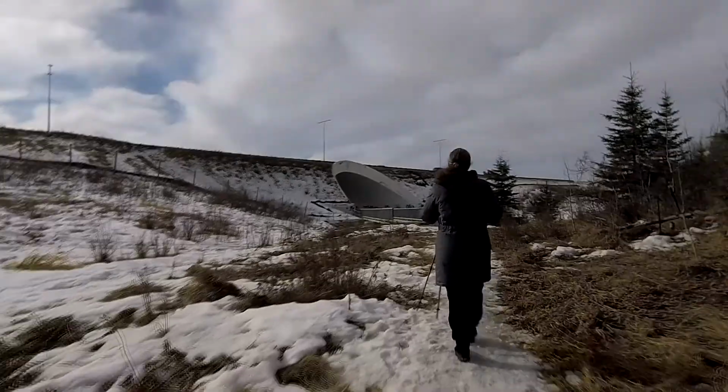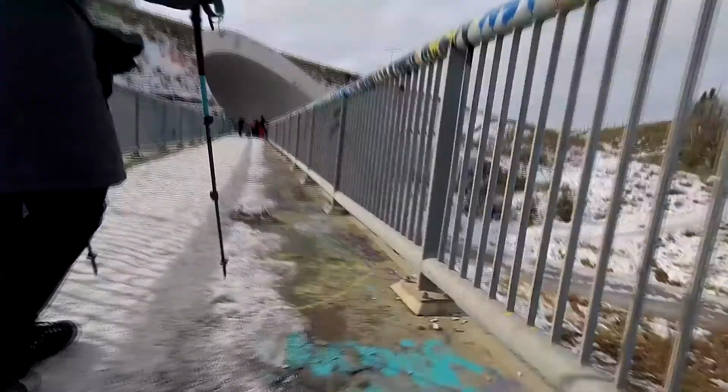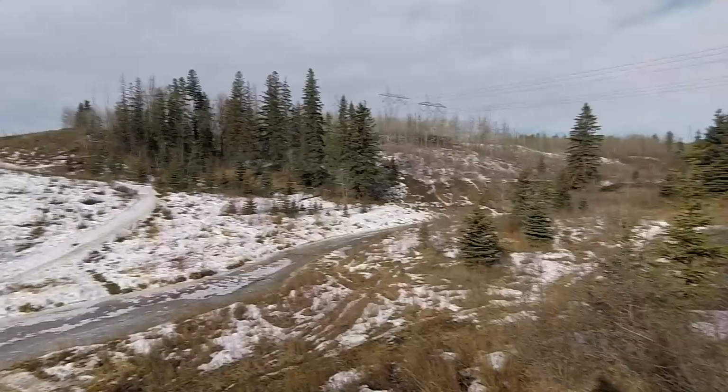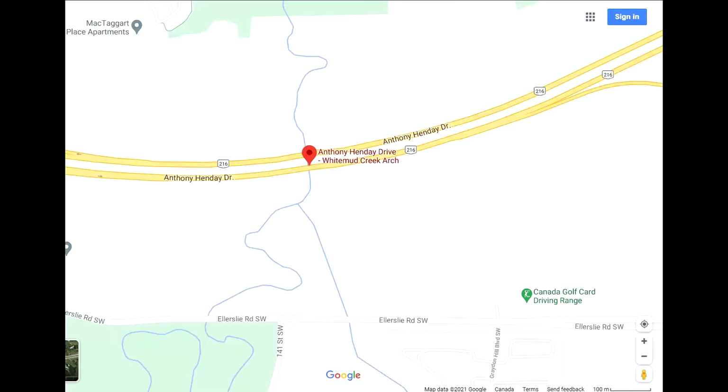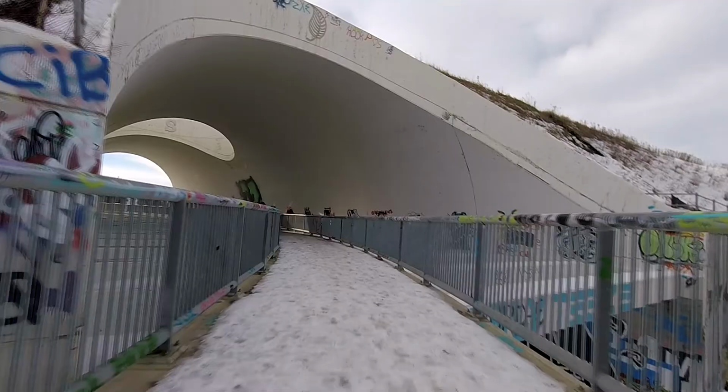Hello everyone. This time we decided to explore a tunnel that's become a bit of a tourist attraction in town here. When the Anthony Henday Drive was first built, they decided to incorporate a wildlife tunnel to allow animals to cross through without having to go over top of the road itself.